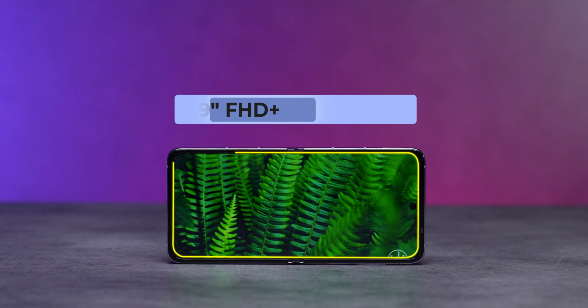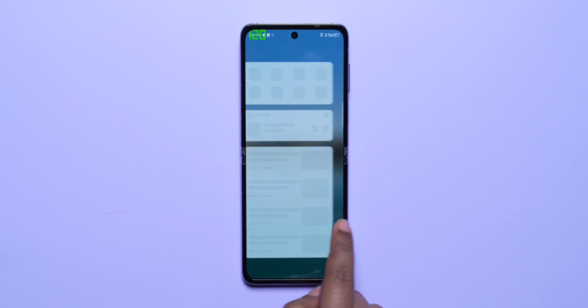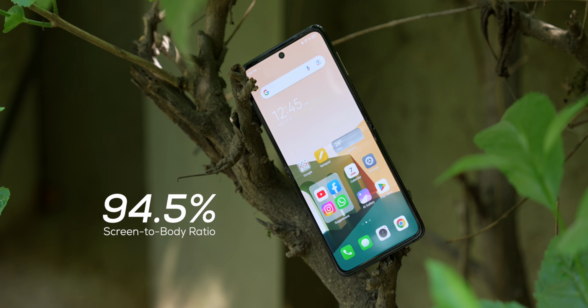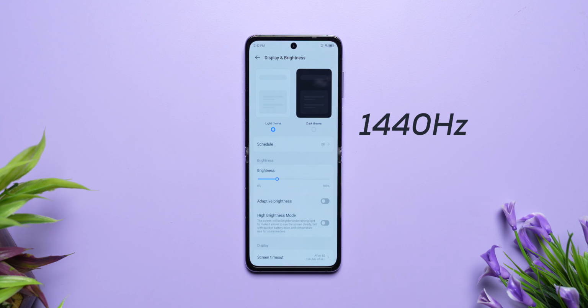That'd be great. Now, moving on to the inner display, it's a 6.9-inch AMOLED display, 120 Hz refresh rate. You can switch between 60, 90, 120 depending on what you prefer, and it's a pixel dense display as well. You get a PPI of 413, and it has a great screen to body ratio as well of 94.5%. As for the rest of the technical capabilities of the display, you can reach a peak brightness of 1000 nits, and the PWM dimming rating is also 1440 Hz.